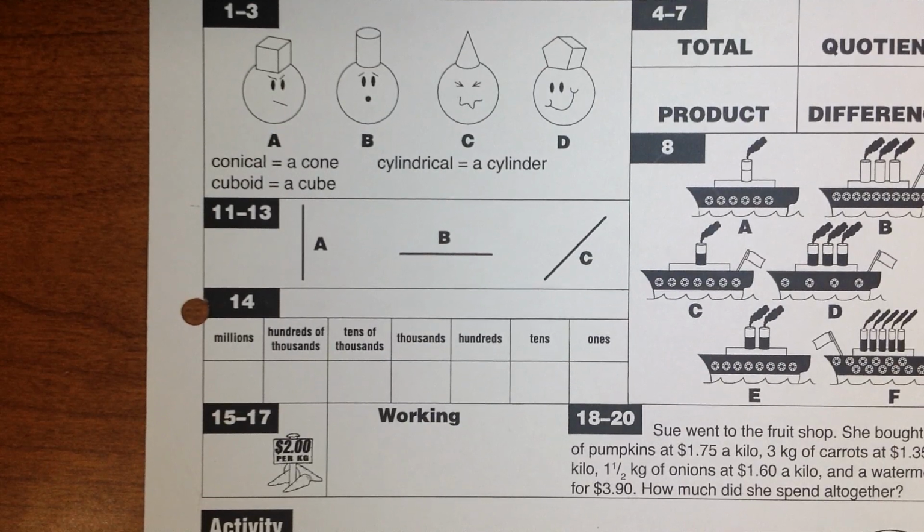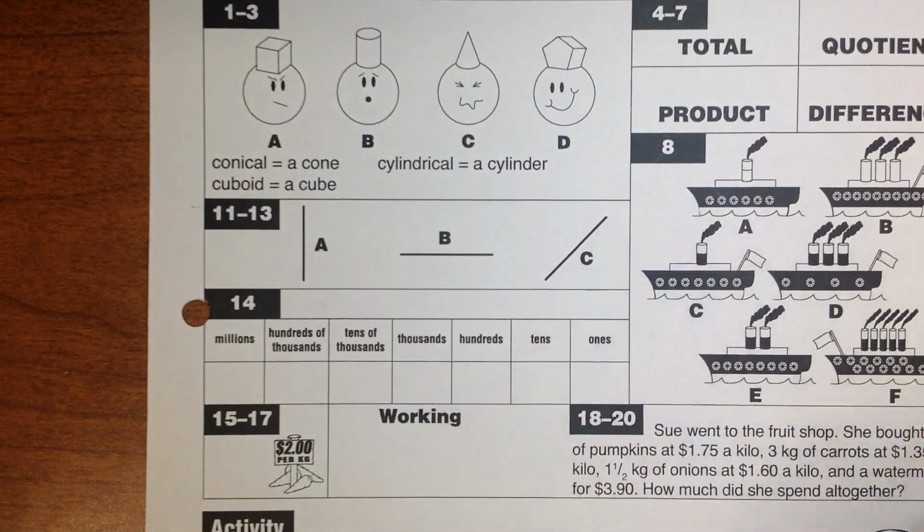5 is in my tens column. 4 is in my tens of thousands column. 1 is in my hundreds column. Now write this answer here on line 14.